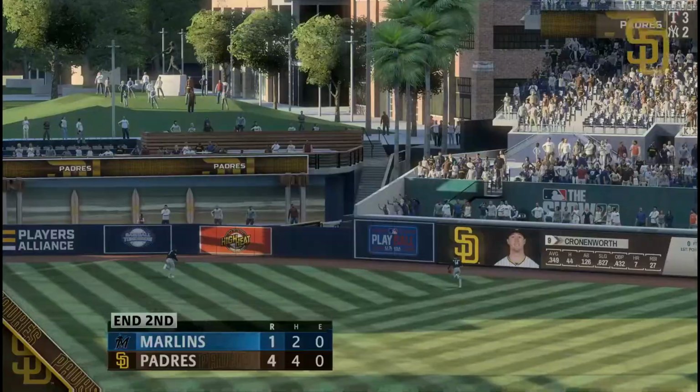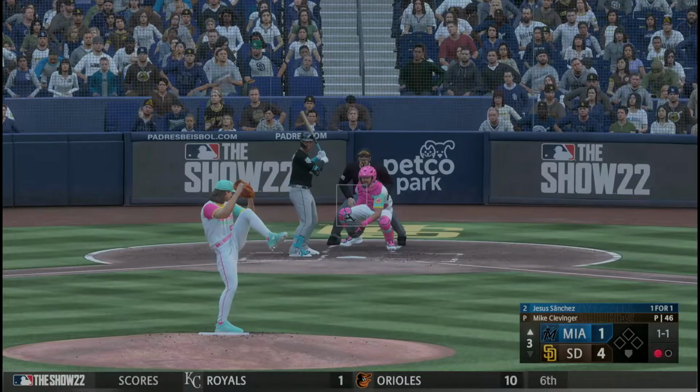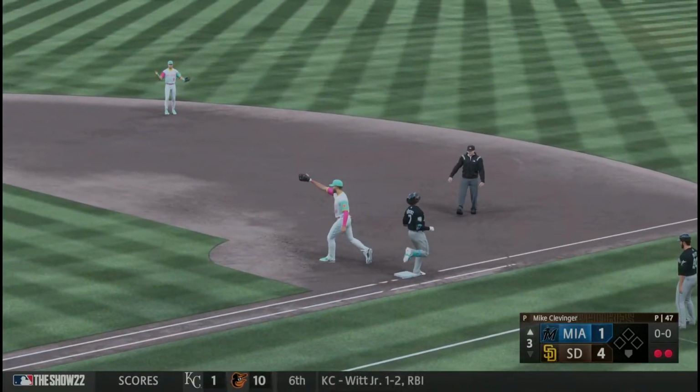And for a Marlins offense that has just struggled scoring runs this season and has only scored 2 runs in the first 2 games in the series, certainly not the beginning that you were wanting them to see.